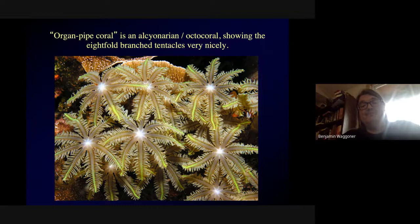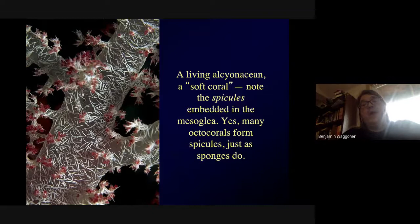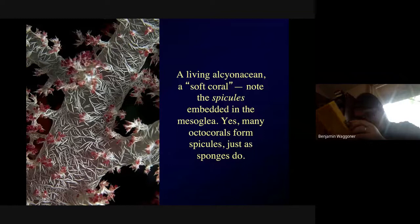So-called soft corals can look like this. This is a living one. It's in a subgroup called the Alcyonacea. Don't memorize that. The white things you can see are actual spicules embedded in the mesoglea. We talked about spicules of sponges, but they're not the only critters that make them. Soft corals make them as well. I was hoping I had a slide that shows you what these spicules look like, and I actually do. I'll cut to a slide in just a sec.